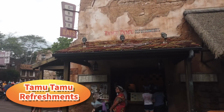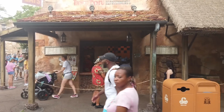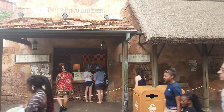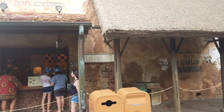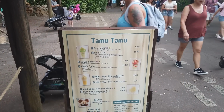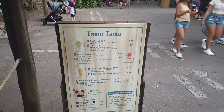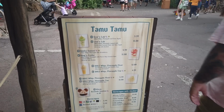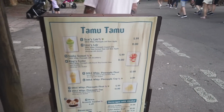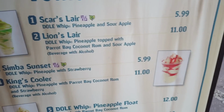This is a quick service style kiosk. There are a lot of really interesting and yummy desserts here. The menu does tend to change, so check it out when you're here. Maybe it'll have something different than when I'm here right now. Currently, there are some really fun Lion King themed Dole Whips, like the Scar's Lair, the Lion's Lair, the Simba Sunset, the King's Cooler. I think if I were gonna get one, I would still go for that classic Dole Whip pineapple float, but those other ones look pretty good, especially for kiddos.